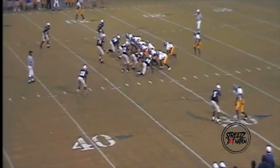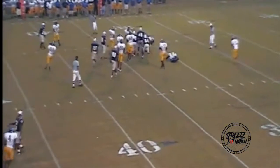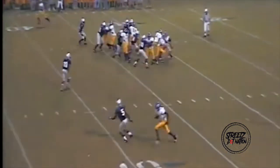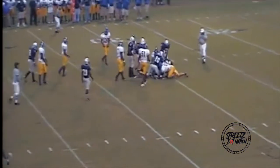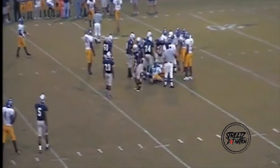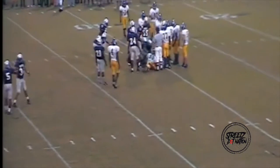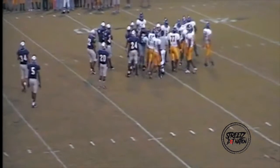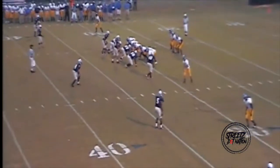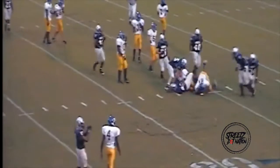Reinhold set on the center. Get the ball! Ball's loose. Ball fumbled at the 30-yard line by the Aces. Covered by it. Moore drops back to pass. Hit him. Good rush. Lots of pressure on him. Run is away. Taken by number 22.